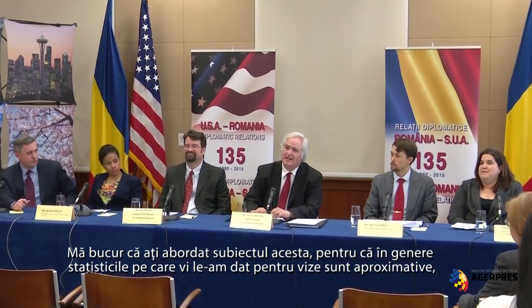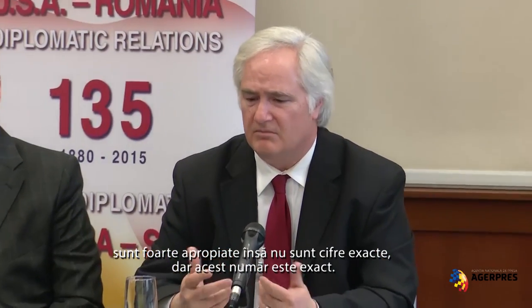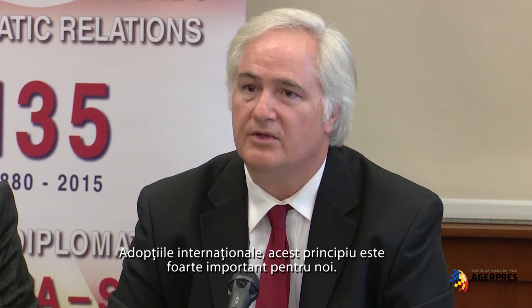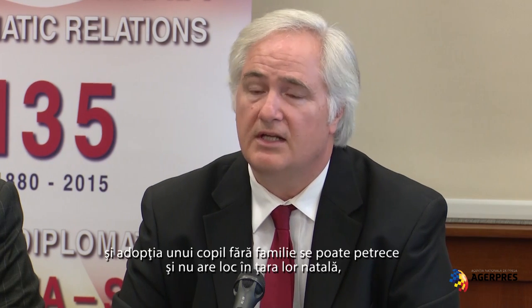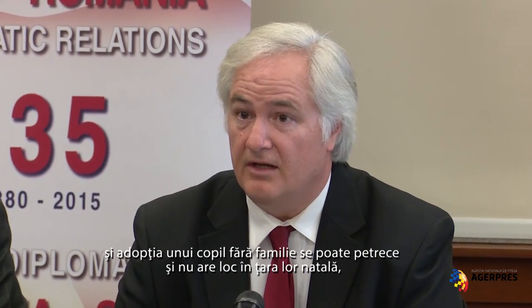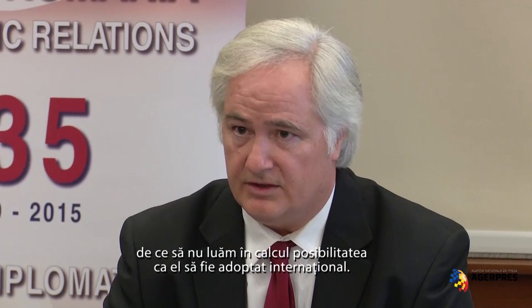I'm glad you brought that up. Because in general, the statistics we gave you for the visas are approximations. They're very close, but they're not the exact numbers. But that number is exact. And international adoption, this principle is very important to us. There had been a moratorium on international adoptions in Romania, approximately 10 years long. But the United States' position has always been that when it's in the best interests of a child, and if an adoption of a child who doesn't have a family can't take place in their home country, then why not consider that the child be adopted internationally?